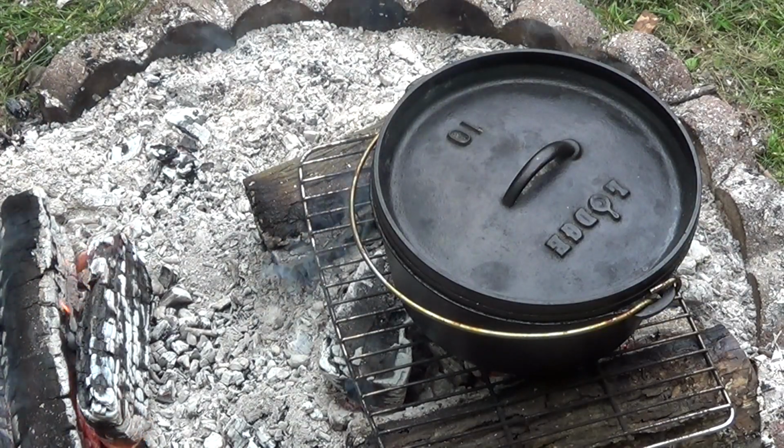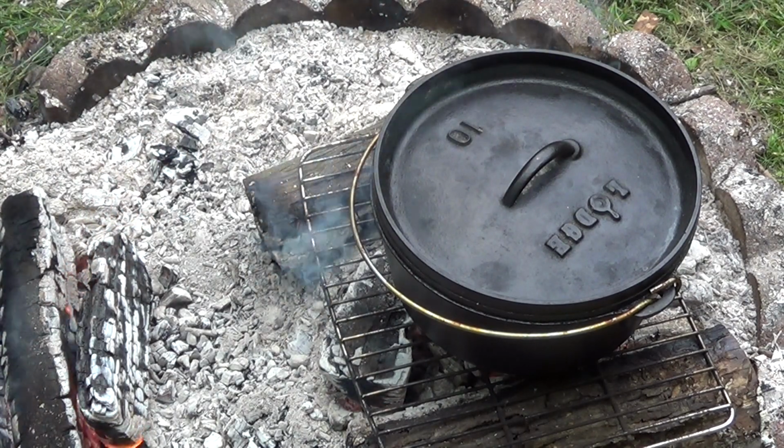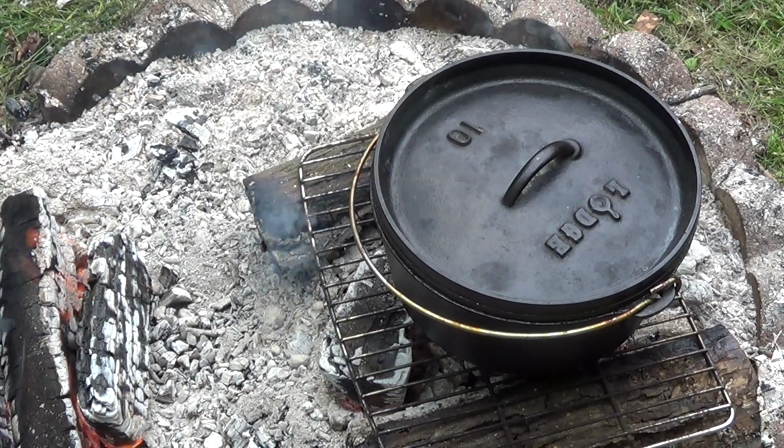Cabbage is going to wilt some. Alright, I just went ahead and put the lid on just to help the cabbage and stuff wilt down a little bit faster. And if you listen, that truck has left, or it's in the process of leaving.